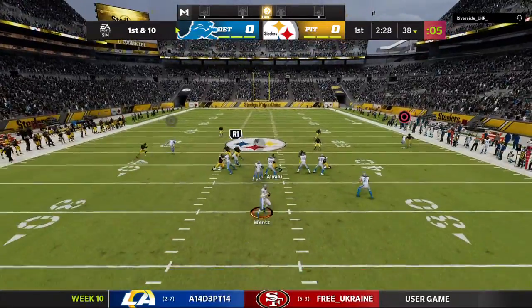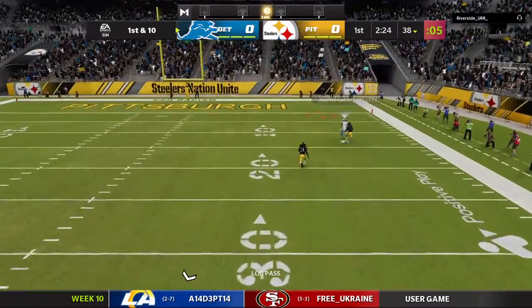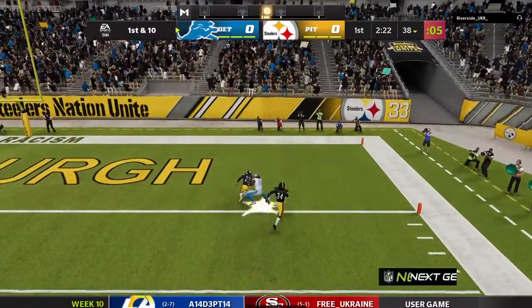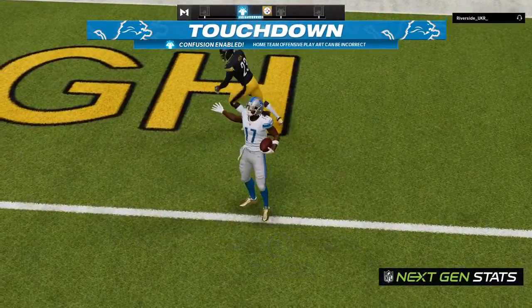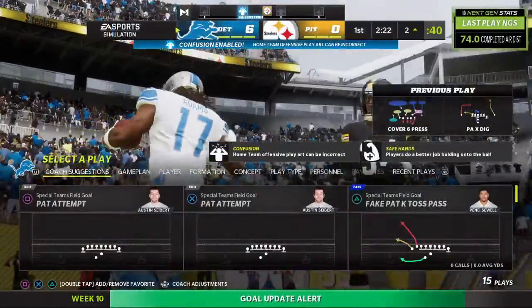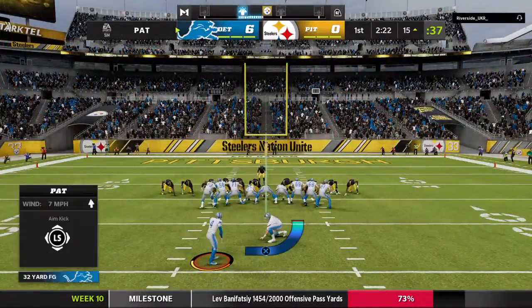On play action, it's Wentz. Looking deep for Adams. Touchdown! Devontae Adams. His 4th touchdown on the year. And the Lions are going to take a first quarter lead.